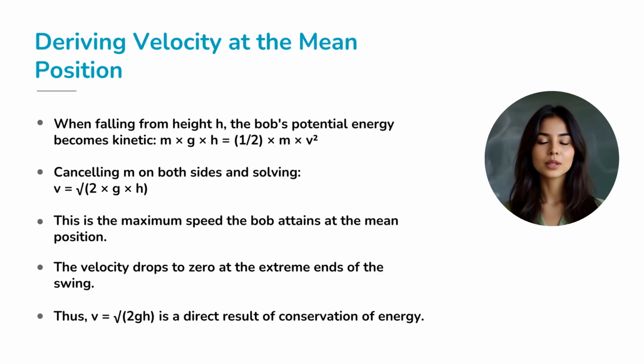Let's now use a bit of math to calculate the speed of the bob at the mean position. When the bob falls from height h, its potential energy, m into g into h, becomes kinetic energy. So we set m into g into h equal to 1 by 2 into m into v squared. Cancel m from both sides and solve for v. We get v equals the square root of open bracket 2 into g into h, close bracket. This means the speed at the mean position depends directly on the height it was released from.